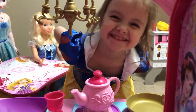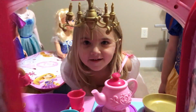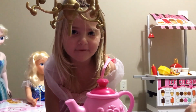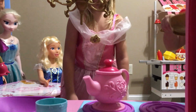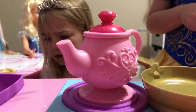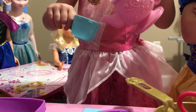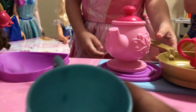It's Snow White! Hi, Snow White! Hi! Welcome to the Royal Kingdom Kitchen and Cafe! It's Aurora! Hi! Welcome to the Royal Cafe! Welcome to the cafe! What would we like? Well, let's see. I'd like some tea, please. Alrighty. Hear it whistling. Thank you, Aurora. Yum, yum, yum.